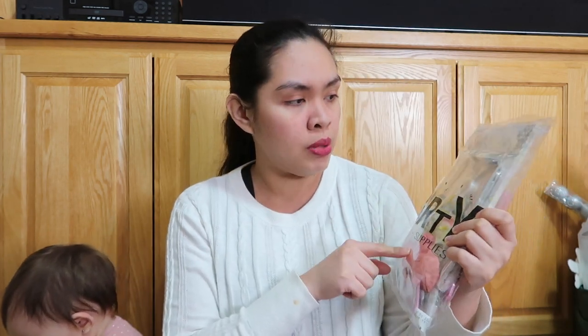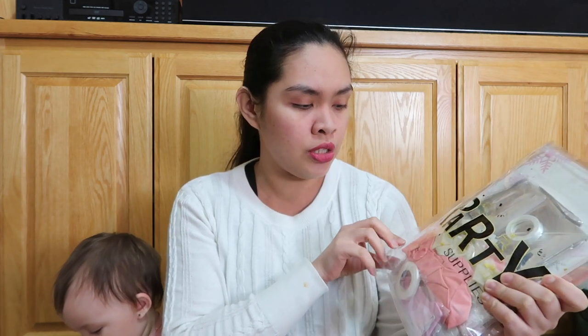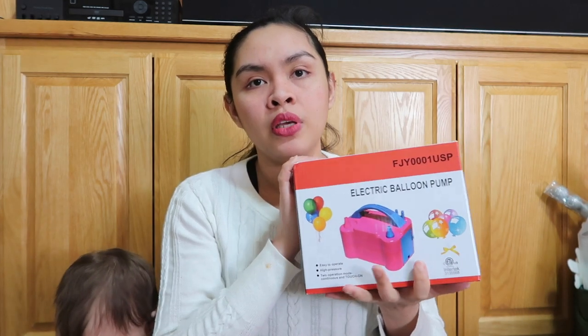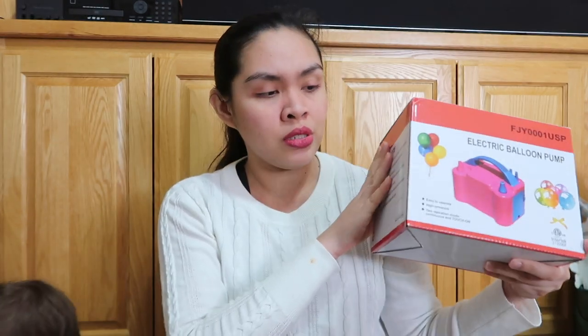We got this party supply. Like there's balloons, winter wonderland, like the banners that you can put her pictures. What else? I think that's it. And then we got this balloon pump because we're gonna blow up a lot of balloons. So, and the helium is expensive. This one is just 20 bucks, I think, in Amazon.